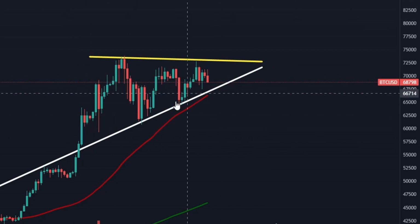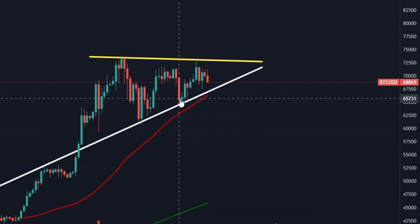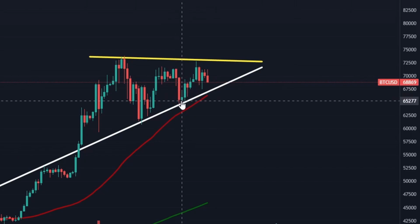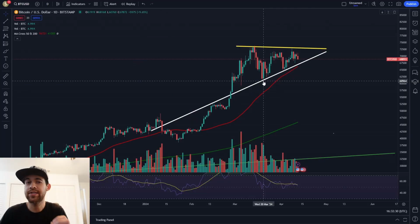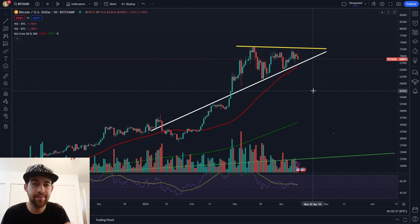Now, if we break this support level, we might also be breaking our 50 MA. And then we'll have to see how Bitcoin tests its previous lows, the 65,000. And if we somehow get there, the 60,100 area. As we approach the halving, any pullbacks you have to take advantage of. Bitcoin is in an overall bull trend. You want to buy the dips.